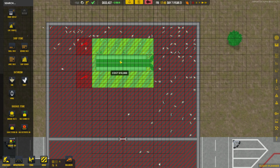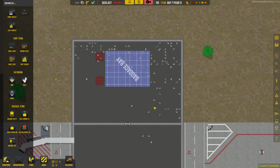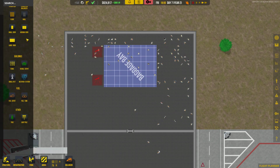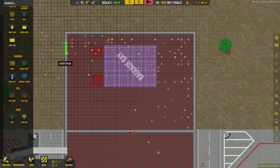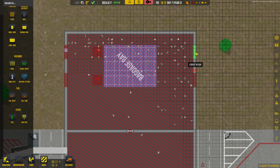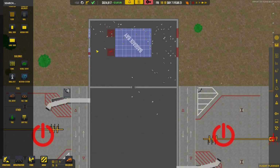This is going to be the setup right over here. So what we'll do is pop that in here. So start your work on the baggage bay. For that very same reason, what we're going to do is grab the big doors over here and place them there and there and there and there. And then we're going to route servicing through here.